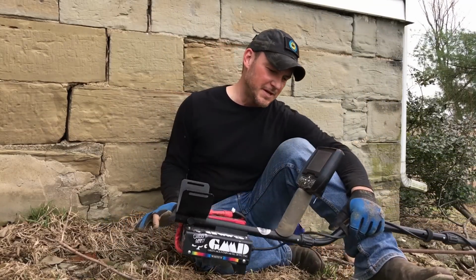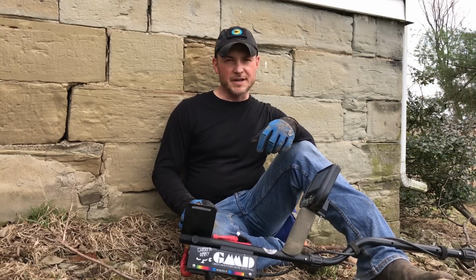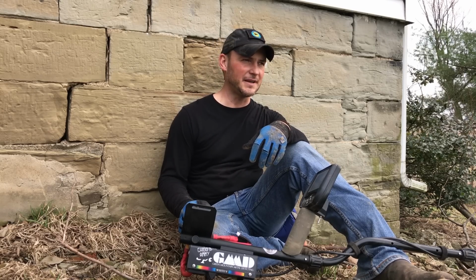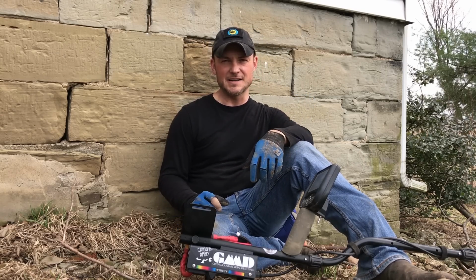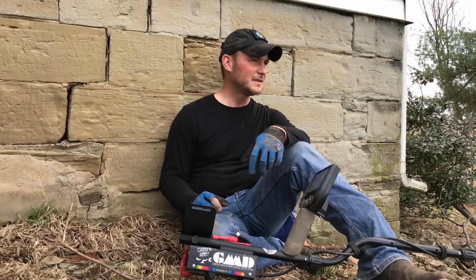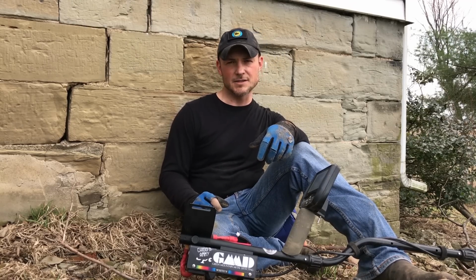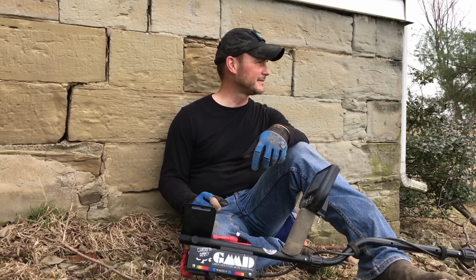Well, that's it for this place today. It's a pretty good hunt. It was not cold, not all that windy. Found some really awesome finds. Those large cents are always super awesome, and I love finding those. Didn't find any silver, but that's okay.